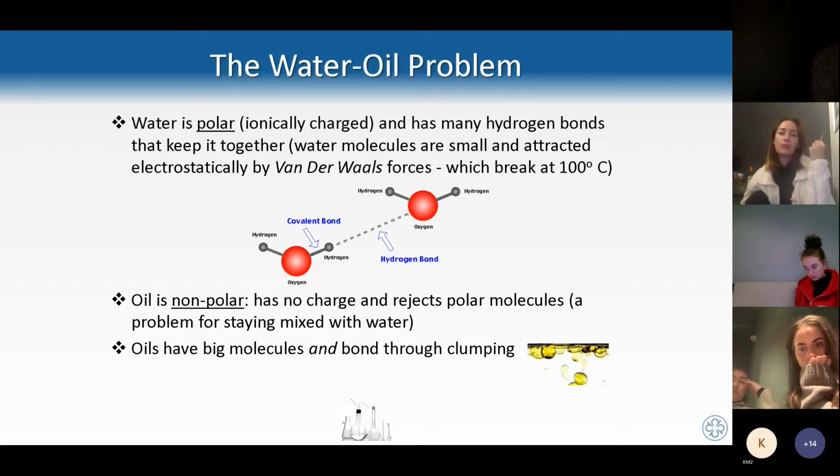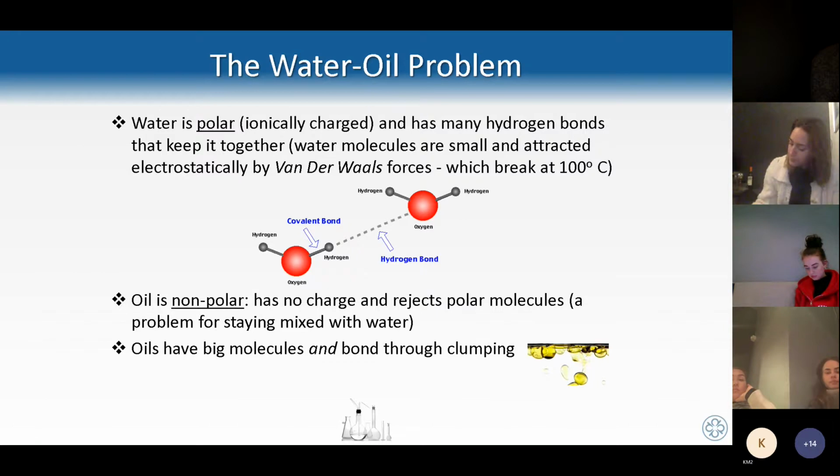And the basic concept here is that water is polar, which means it has ions, right? And that ion means there is a charge. And these charges are what keep the water together. All right, so this is why water is structured as a liquid, that when you put two drops of water together, they join immediately, right? Because they are molecules that are attracted by electrostatic forces that are called van der Waals forces, right?